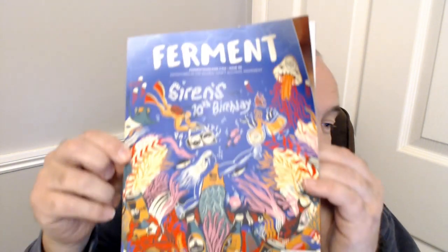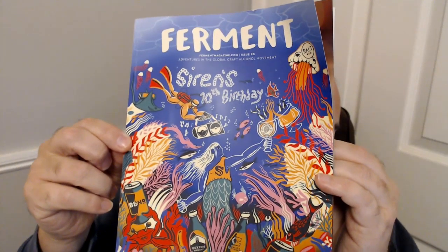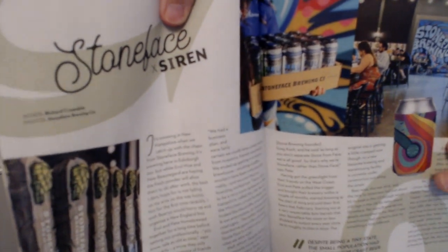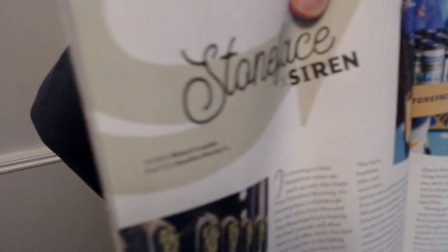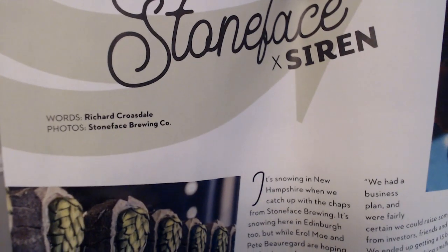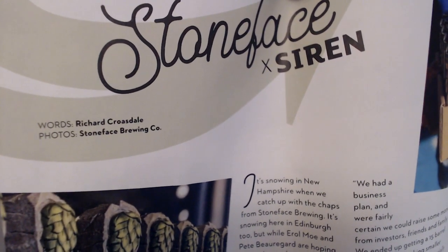And we're going to drink a beer from another one, I should say, from the Siren Beer 52 magazine. And this is the last magazine that has all those nice write-ups and things. But we are doing a beer from these guys. In fact, you can probably see the beer down here. But look, it says Stoneface versus Siren. If you look very carefully over here, it says this whole thing was written by Richard Crosdale.